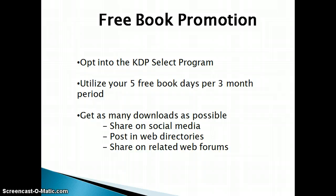And I believe it has a few different benefits, but one of the benefits that opting into the program gives you is the chance to give your book away for 5 days free for every 3-month period. So 4 times a year you could give your book away for 5 days. And you might think to yourself, why would I do that? I'm going to be losing sales, why would I give my book away for free?